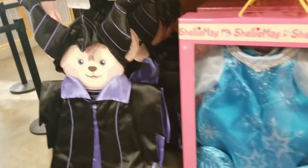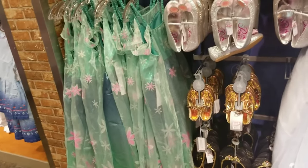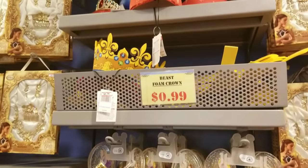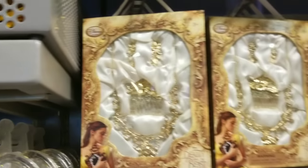And then they've got a lot of really great costumes for Duffy and Charlemagne. They've got Frozen, Maleficent, Olaf, and Lady, which is all $9.99. All right, so these are some of the other princess outfits that they still have available. Some of the shoes for $4.99. The ones down there are $6.99. They have the Beast Foam Crowns for 99 cents. And they have the Elena Evermore ear hats for $2.99. And then the Beauty and the Beast sets are $13.99, which is a really great deal.